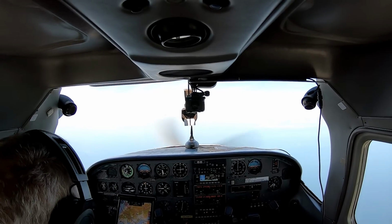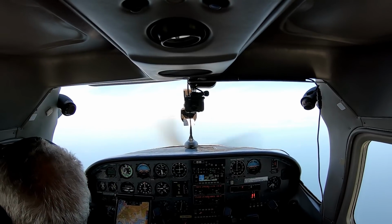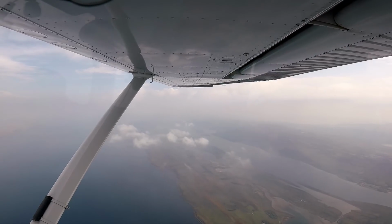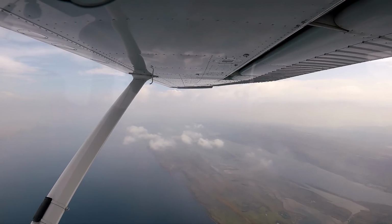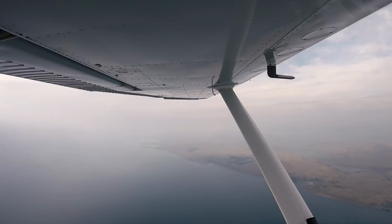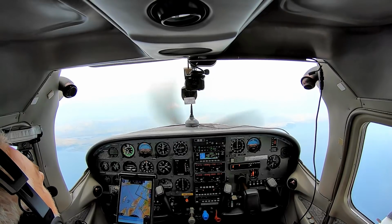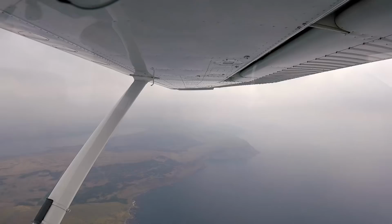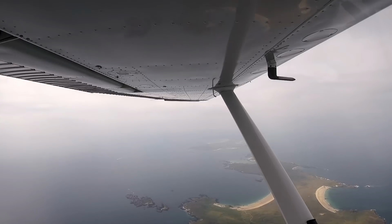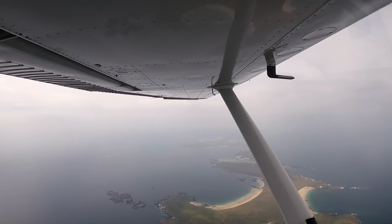Leaving England behind, just crossing the coast at Maryport, just to the north of Workington, Whitehaven, Cockermouth, that sort of region. The route then took me over the Isle of Arran, and then Jura, the southwestern tip of the Isle of Mull, overhead Coll, and then direct track from there into Barra. But the cloud was quite significant during most of this route, so there's not much of it that makes the video. This is Coll with its beautiful beaches and Tiree beyond.